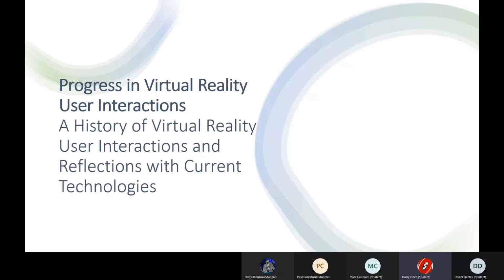Guys, so for our report, we decided to focus on virtual reality, and specifically on user interaction and how humans actually interact with virtual environments.